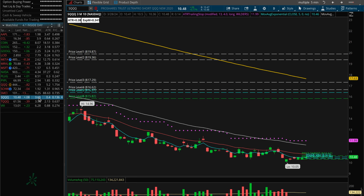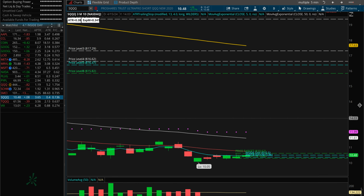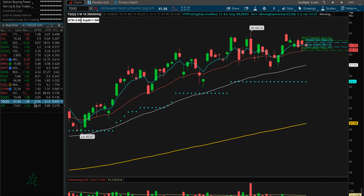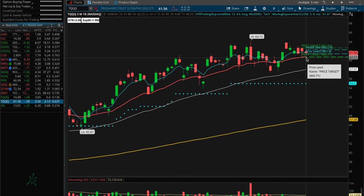The SQQQ is the next one, but that one is so close, so I'm going to come back to it. First, the TQQQ. Those are ones I normally don't trade, and they're very close to one another, so I'm just going to say those are inside day candles. I would say be careful with those. If you trade the TQQQ, 62.23 and above gives 62.63. 61.40 to the downside gives you 60.71. It moves $2.06 a day, and 61.56 is where it closed.